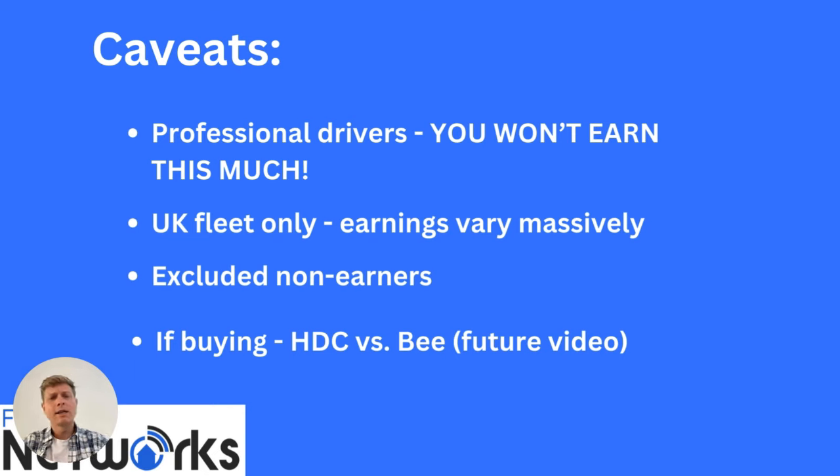And then also what I did is I've excluded from these figures the non-earners. So particularly relevant to anybody who's got a fleet or is thinking of starting a fleet. You will have times where, quite rightly, your drivers are going on vacation, or maybe some of them are having issues operating the dashcam, technical issues. And so they haven't earned for 1, 2, maybe even 3 weeks in a row. And so I've excluded anybody from those stats who didn't get at least, I think it was 100 honey across the 4-week period, because they were skewing the results.